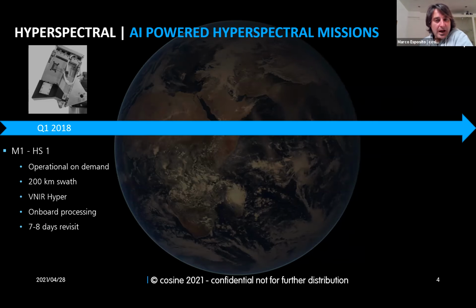So actually the Hyperscout is a very compact hyperspectral system. It was deployed in space in the first quarter of 2018. We are talking about 1 unit in terms of CubeSats, or a little bit more, 1.5 units, and less than 2 kilos, with 45 spectral bands and a very large field of view.